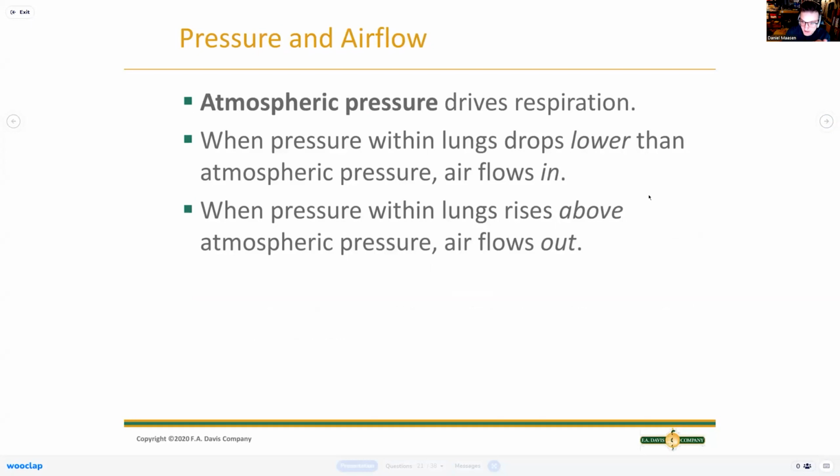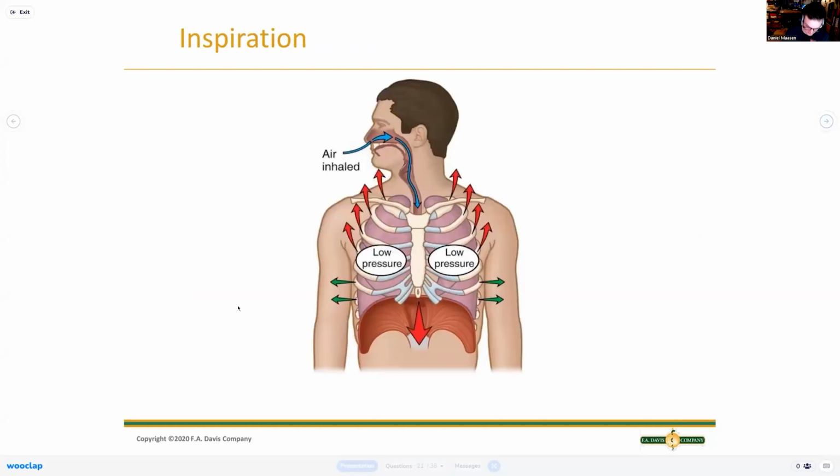So basically, what you have to imagine here, looking at this image, is inspiration, so breathing in. The intercostals, some of our muscles around our chest, are going to contract, and they pull the ribs up and out, and the diaphragm moves down. So during inspiration, the muscles around our ribs push out to expand our lungs, and the diaphragm moves down.